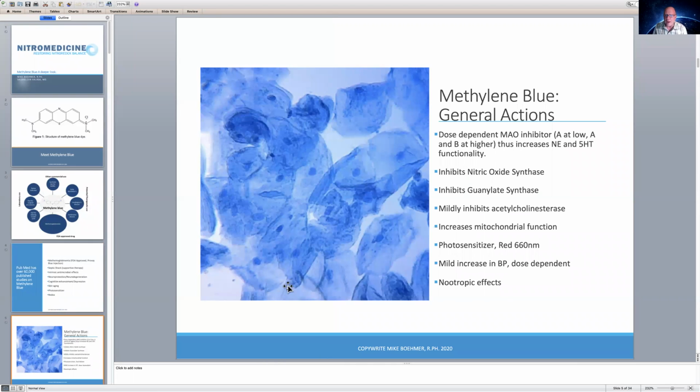Now, what are some general actions when we talk about actually giving methylene blue to a patient, right? It is a dose-dependent monoamine oxidase inhibitor. At lower dosages, it is a monoamine oxidase A inhibitor, and then it shifts to A and B at higher levels. And typically, we aren't recommending high levels. Thus, you would want to consider this in prescribing to patients who are on, for instance, SSRI antidepressants, or anything that would be metabolized via the monoamine oxidase process.